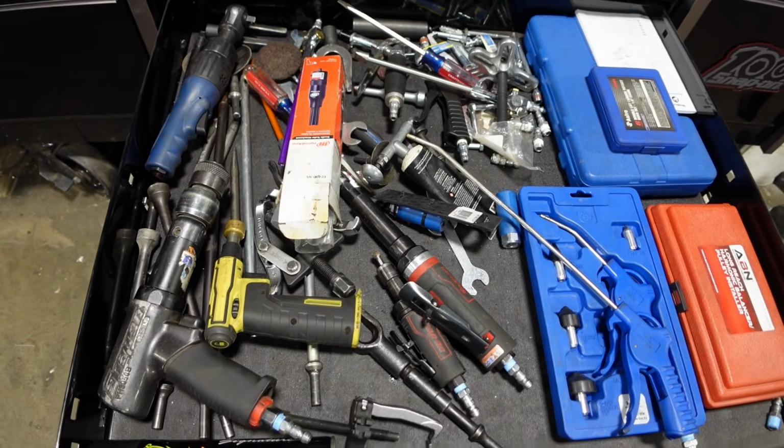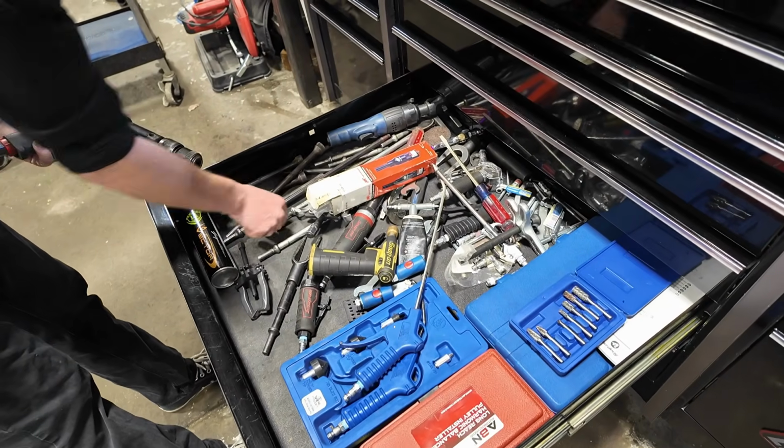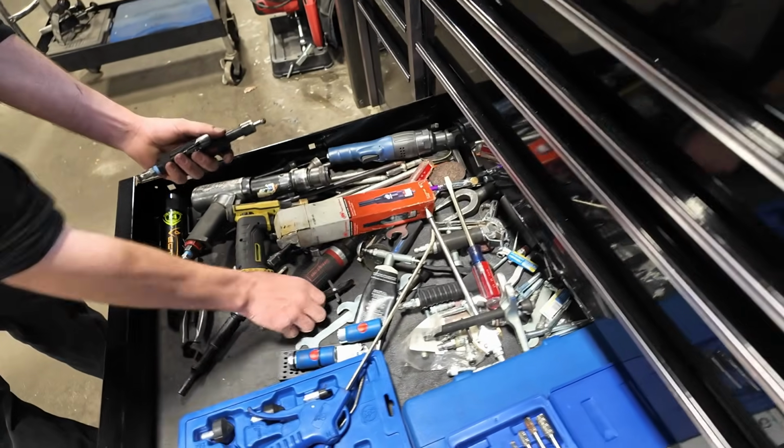This is the air tool drawer, so we got a whole bunch. We got an air hammer, a ton of bits here. Does that hit pretty good? The Snap-on air hammer is probably the best one. Got a few different die grinders.